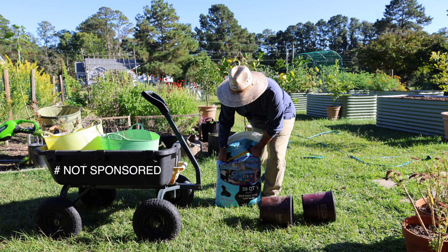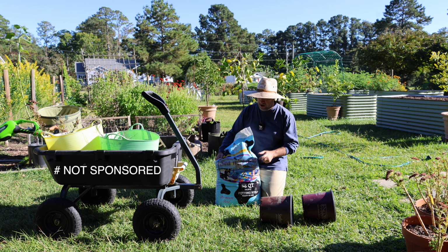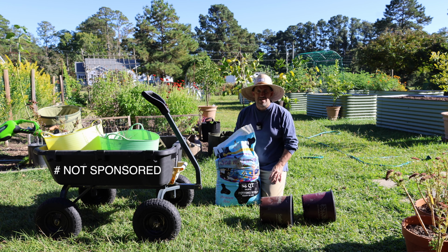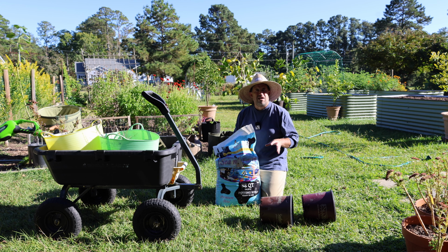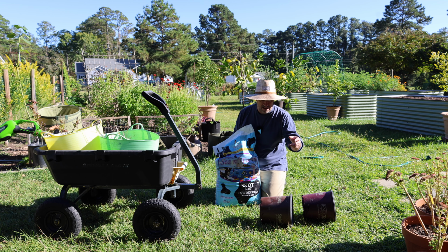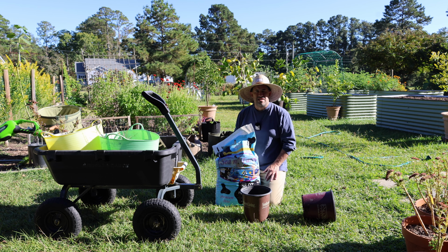I'm using Daddy Pete's See & Farm potting soil. It's very good. It's on the pricey side, but it is very good. It's got all sorts of good stuff, nutrients, whatnot in it, and it's made by a local vendor. I believe Daddy Pete's only sells in the southeastern United States. So if you're in the southeastern United States, check out your local garden center or check out the Daddy Pete's website to see if they sell near you.